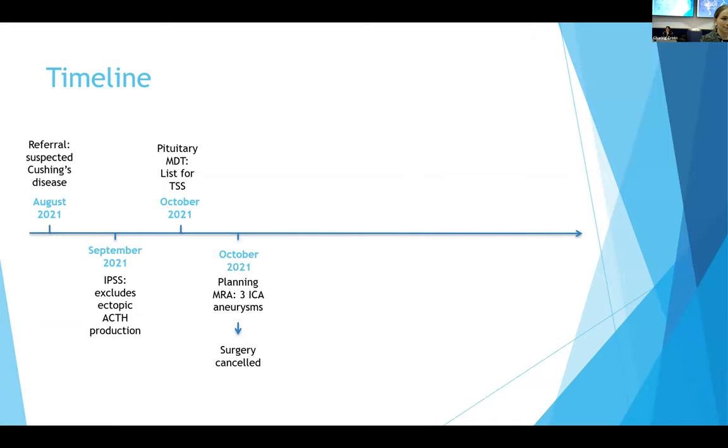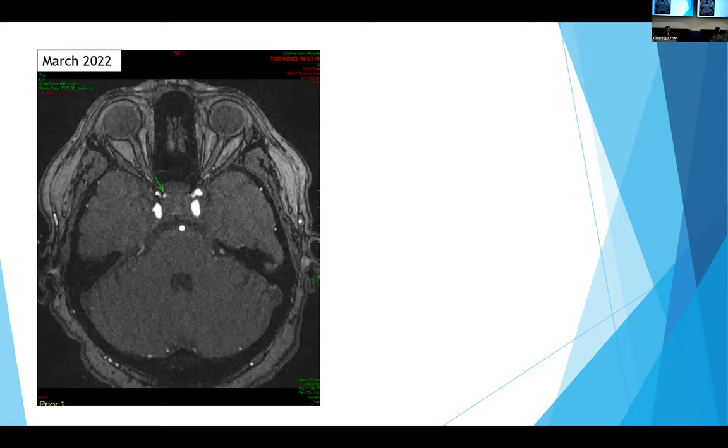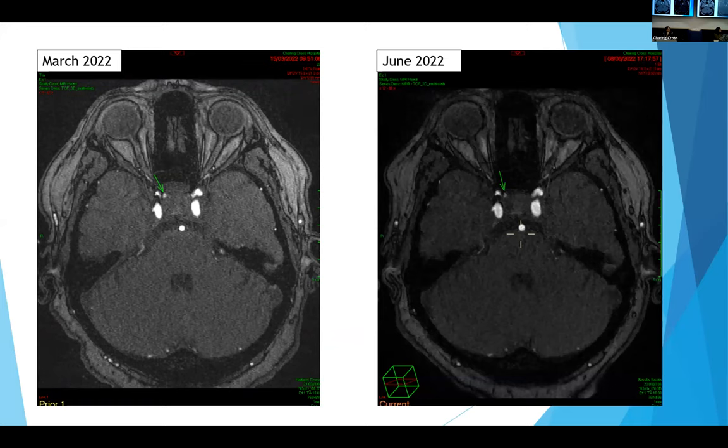So back to our timeline, where are we now? Surgery's been cancelled, we've done the balloon occlusion test, and we have proceeded with a flow diverting stent insertion. This is now December, about 5 months on from when she was originally referred. Then we waited 3 months, and she underwent an MR angiography to assess the aneurysm to see if it had closed. Unfortunately it hadn't, flow still persisted. We waited a further 3 months, and still a persistent aneurysm can be seen there.